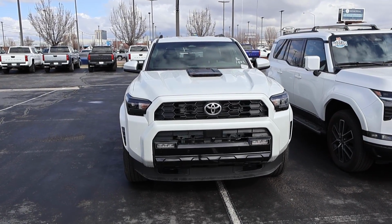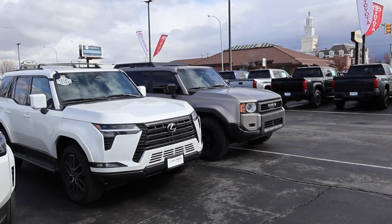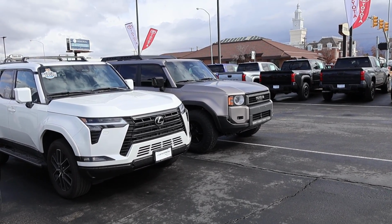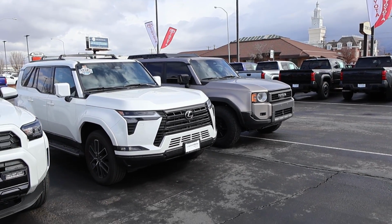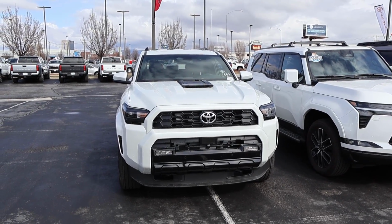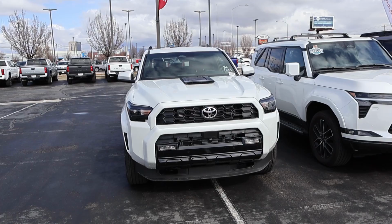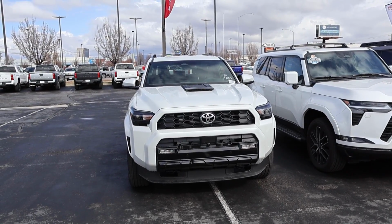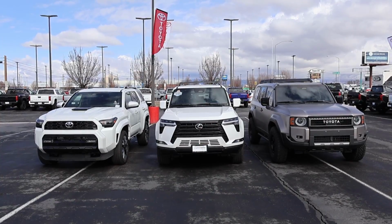Now, because the 4Runner is significantly less expensive than the other two, you can even go up to a Trail Hunter or a TRD Pro and still be less money than a GX550 Overtrail, and even less money than a Land Cruiser with the premium package, and have basically all the same features that those would have, for about the same amount of money, and also have Fox shocks or Old Man Emu and a lot of off-road stuff. So the 4Runner is definitely the best value when it comes to equipment for money. Now let's take them out, drive them, and see which one performs the best.